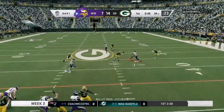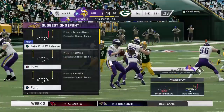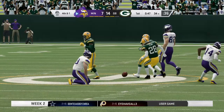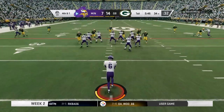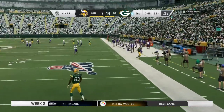Working out of the gun, Cousins. And that will be incomplete. You can tell they were hoping for a flag there offensively. Several on the sideline motioning, hey, why not a penalty? Why not a penalty? What did you see? Yeah, I think you've got to let them play, and the officials are instructed, if there's contact coming from both sides, no flag. Let them fight it out. And forces 4th down.